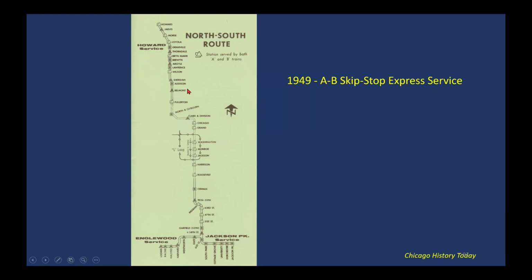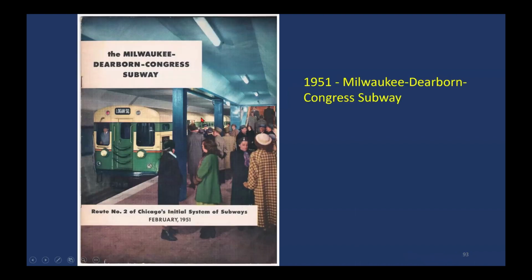One of the little oddities about this when they started the A and B service was that Belmont, a pretty substantial station, especially today as an anchor station, was only an A station. The Ravenswood trains, it was an A and a B station, and the Evanston Express didn't stop. So here you had a station where, with three trains of three routes past this station, all of the trains of one route stopped there. Some of the trains of another route stopped there, and none of the trains of the third route stopped there. Just a little oddity.